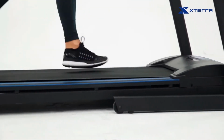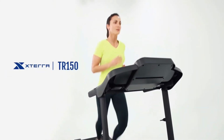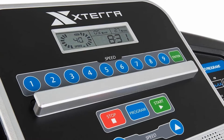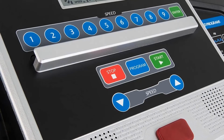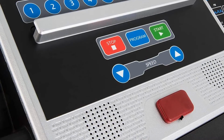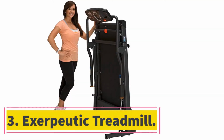You will also get access to 12 preset workout programs so that you will be able to have the most satisfactory fitness program. This treadmill is ideal for most people as it comes with a user weight capacity of 250 pounds. If you really want the most successful workout sessions at all times, you should consider the Xterra Fitness TR150 Folding Treadmill.